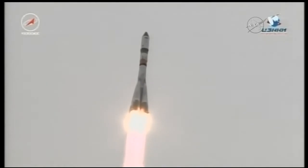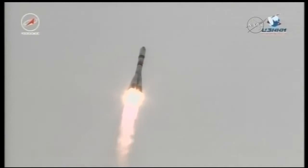Roll, pitch, and yaw program in. Booster parameters are all normal. First stage engine functioning normally. Space thruster is operating nominally. The Soyuz booster arcing out to the northeast from the Baikonur Cosmodrome. Vehicle is stable. Engineers at the blockhouse in Baikonur report that the vehicle is stable.